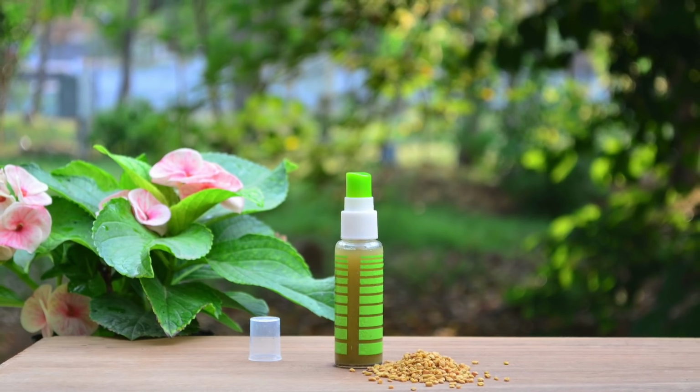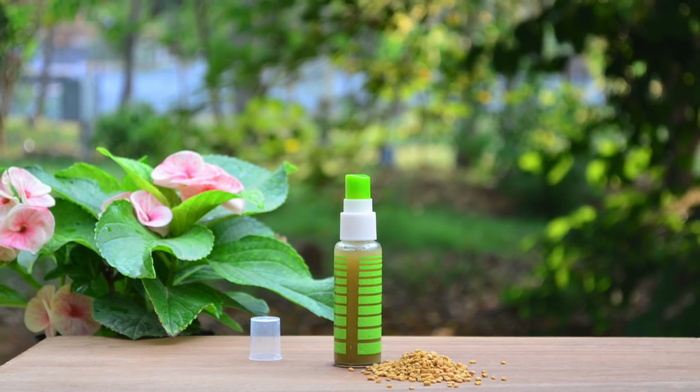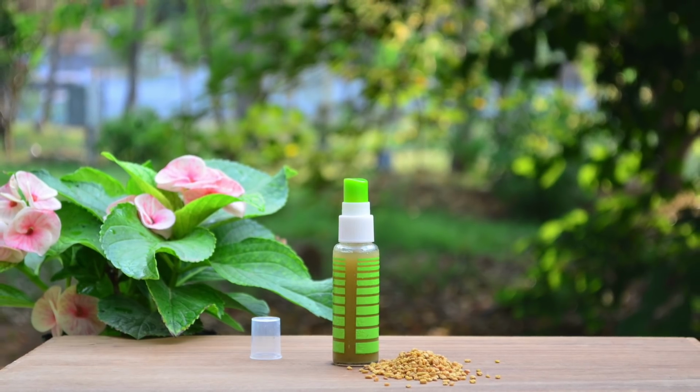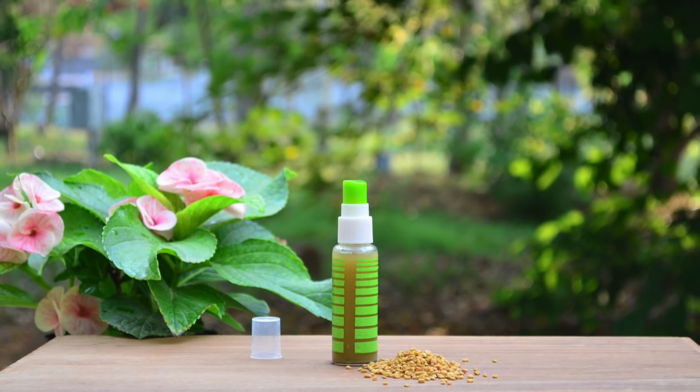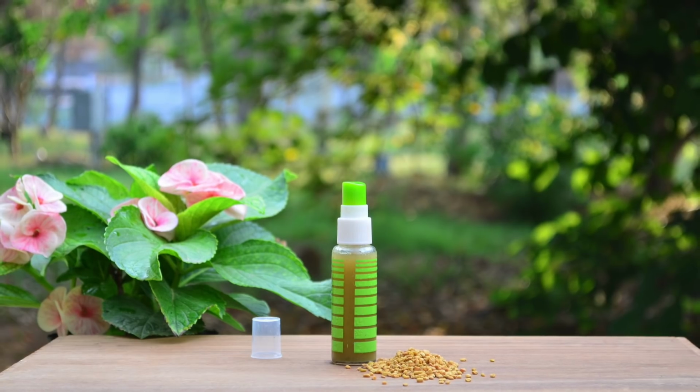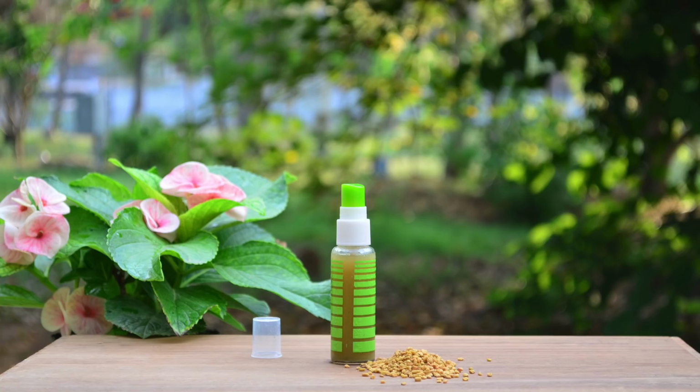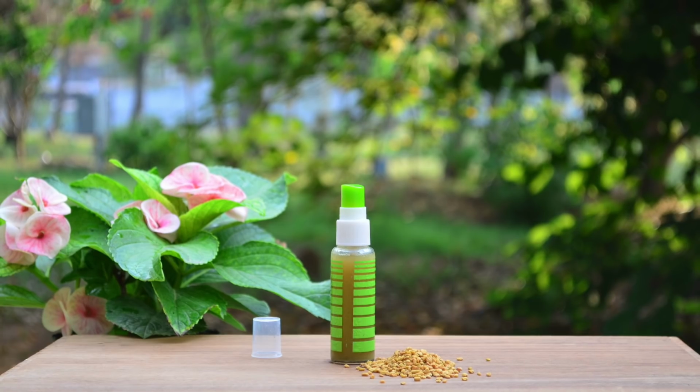There are only 2 things to remember while making this hair growth spray. Make sure to grind the ingredients a bit coarsely. Second is straining through a cloth if you want a smooth liquid. I would suggest using this treatment daily or on alternate days for a week or 2. Once your hair fall is reduced, you can use it weekly once or twice.